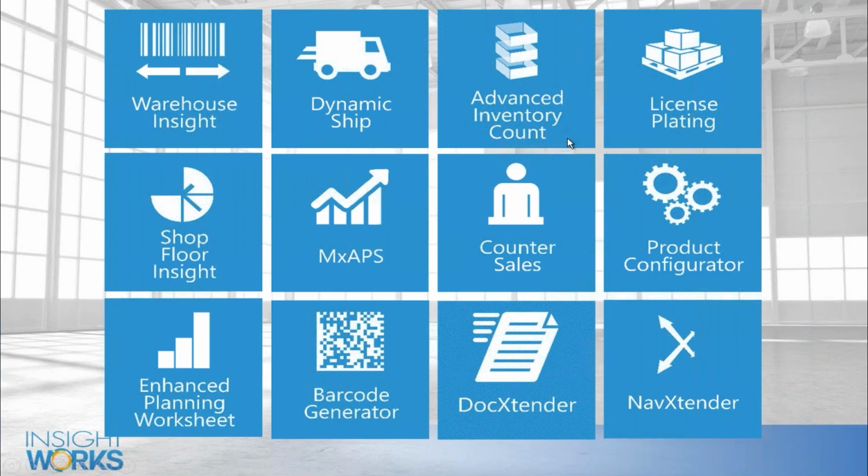Advanced Inventory Count, we'll cover a little bit of this today. It often does go with Warehouse Insight, but Advanced Inventory Count can work paper-based or with the scanner, and it really does improve the ability to do inventory counts and cycle counts within Nav or Business Central over the standard functionality. We'll cover license plate, and we'll cover that in the demo.